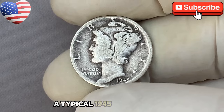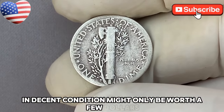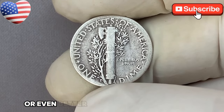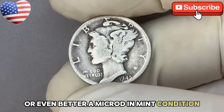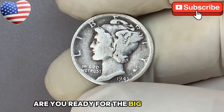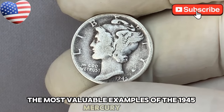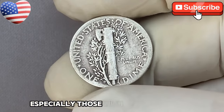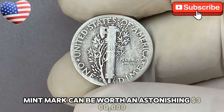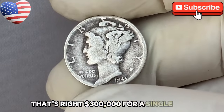A typical 1945 Mercury dime in decent condition might only be worth a few dollars, but when you step up to one that's well-preserved, or even better, a Micro D in mint condition, you're looking at a completely different ballpark. Are you ready for the big revelation? The most valuable examples of the 1945 Mercury dime, especially those with the rare Micro D mint mark, can be worth an astonishing $300,000. That's right, $300,000 for a single dime.